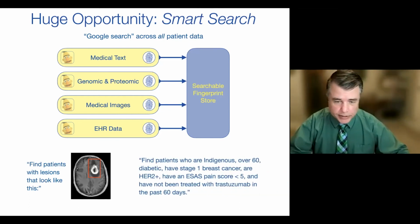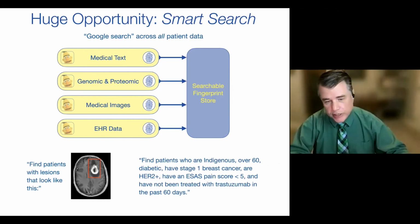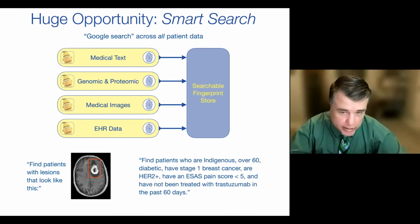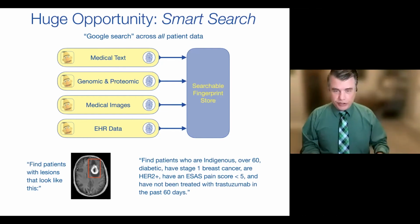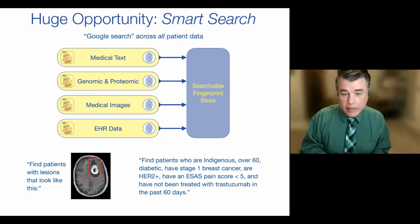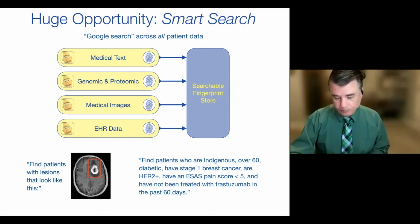What about something like this? Find all patients who are Indigenous, over 60, diabetic, stage 1 breast cancer, HER2 positive, and so on and so forth, not been treated with a drug in the past 60 days. Imagine getting that list immediately. We should be able to build this and think about what it would do to medicine. It would be on par with what Google did for the World Wide Web. And this is one of the few places in the world, I think, where we could build this.